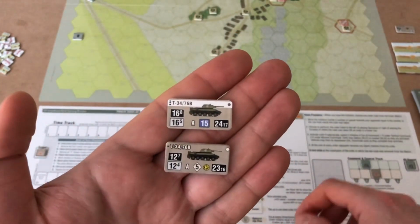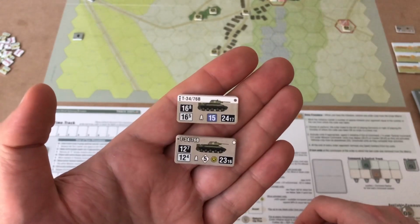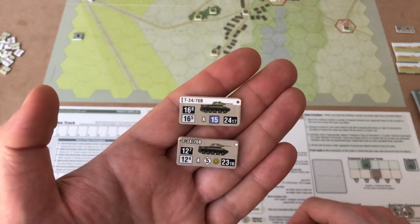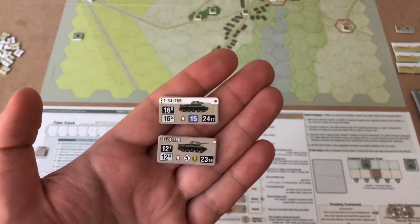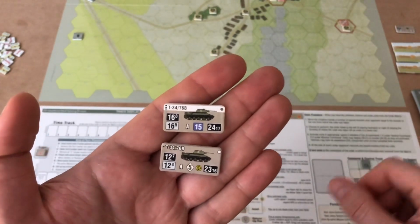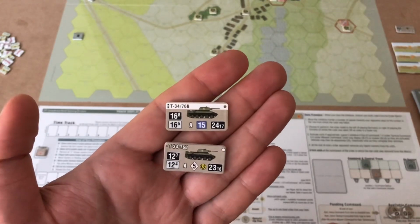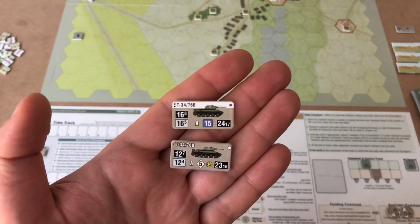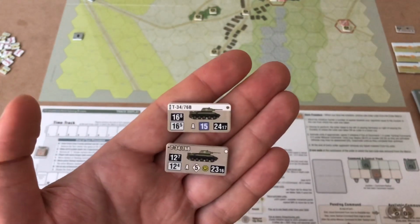Blue or purple indicates that this is a tracked unit, and it will be using the track section of the movement table. If such a unit has a green factor, it will be a leg unit. If such a unit has a red movement factor, it will be using the part governing wheeled units on the movement table.